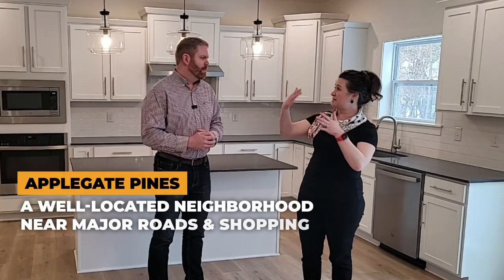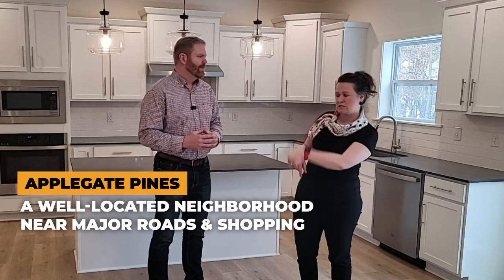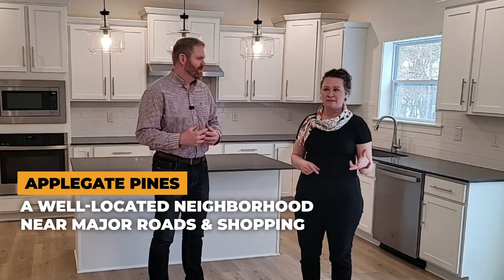Now we're in the neighborhood called Applegate Pines. This is going to be off of 10th Street, and it's 10th Street and Texas Drive. We are 5 minutes from the highway, but you don't hear it. We're 6 minutes from grocery stores and shopping.